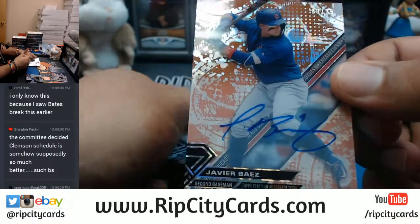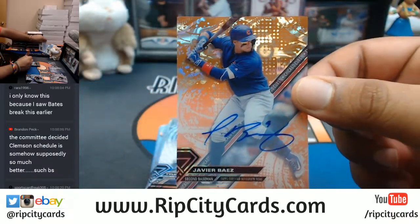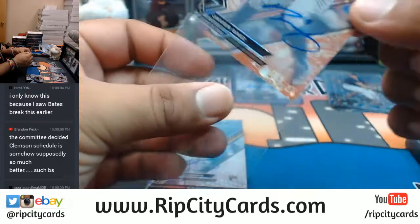To 25, Javier Baez of the Cubs with the auto. That's a nice auto for the Cubbies.